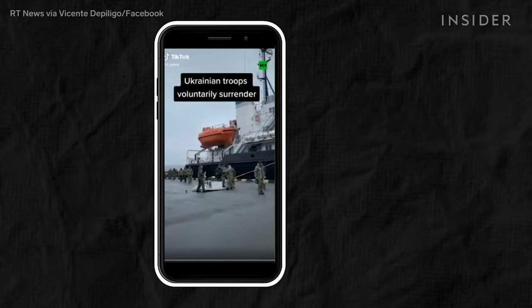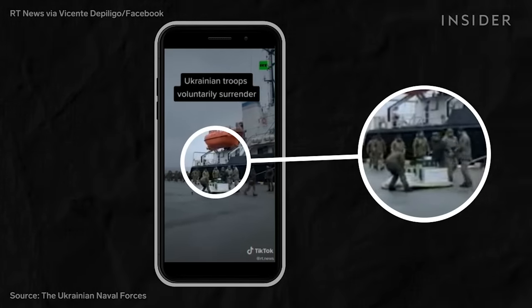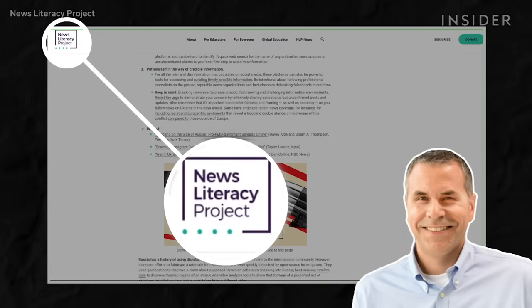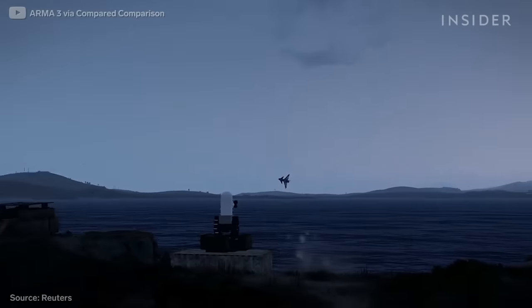Then, a couple of days later, Russian news released this video, showing that the men were actually alive, and that turned out to be true. But Peter Adams, who works as a misinformation specialist for the News Literacy Project, says he's seen several examples of non-Russian accounts posting fake videos. It gives Russian government disinformation sources more fodder, right, to say that other people are engaged in lying and trying to deceive you.